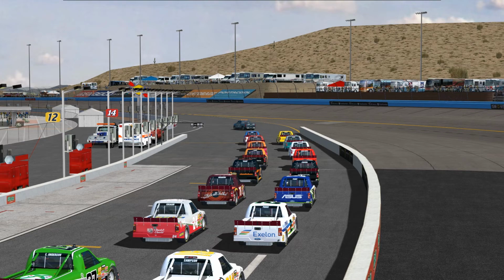I think for certain we are definitely going to see some crazy restarts, as they are definitely going to be using that dog leg. We're going to be seeing 3 and 4 wide restarts possibly, so that's definitely going to play a major factor on who wins this race. Yes, and on those restarts, we will be seeing guys going 4 and 5 wide.